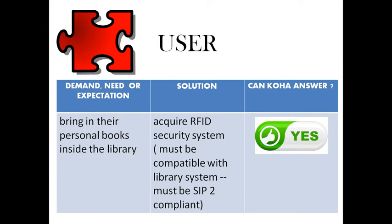So we decided to put an RFID security system. That's where it all originated, the security system that we have to buy. And then we decided to use RFID. Then we thought of, oops, our library system is not compatible when we use RFID. So we have to make the two marry. So we decided on changing our library system.